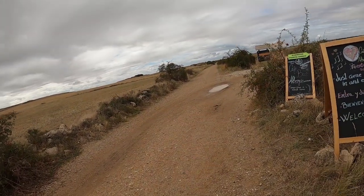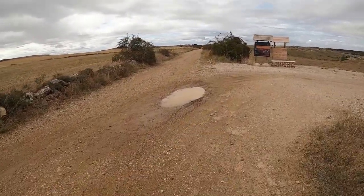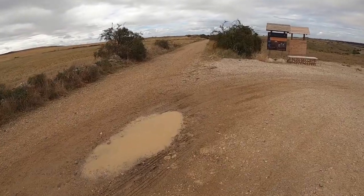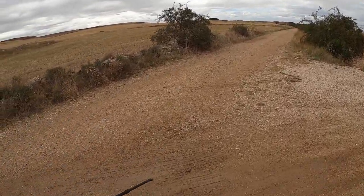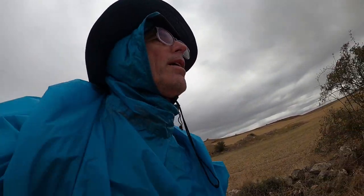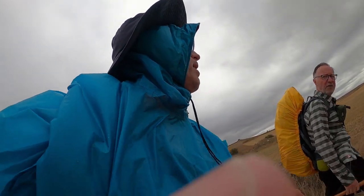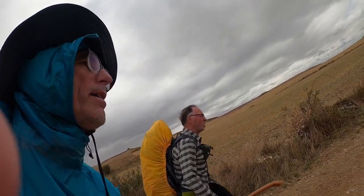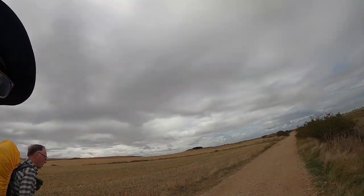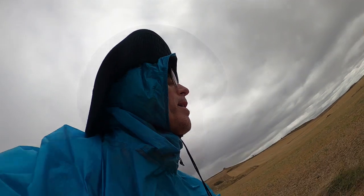Evidently this is an albergue here with a cafe and stuff. It is. But my stuff is in Hontanas. No, my backpack is in Hontanas. Without reserving? What? You reserved the room? No. Oh. No, I didn't reserve anything. So here's the one option. But I still gotta keep going to get my backpack.